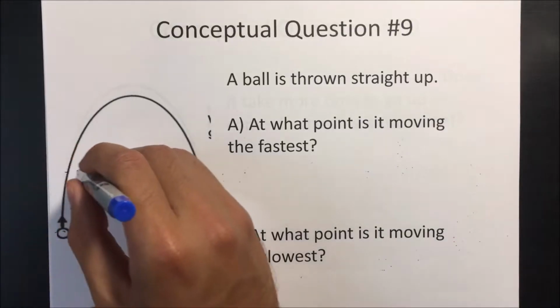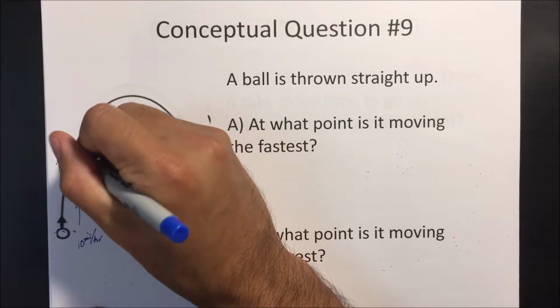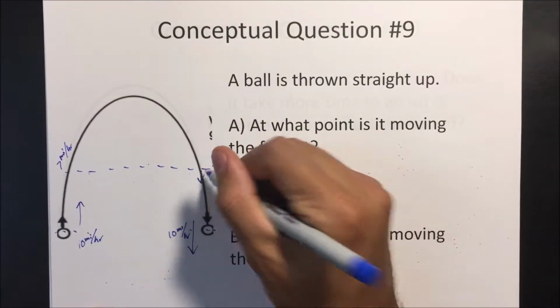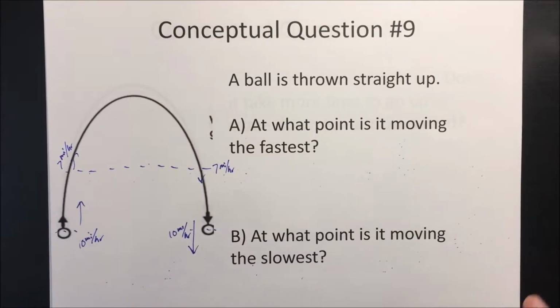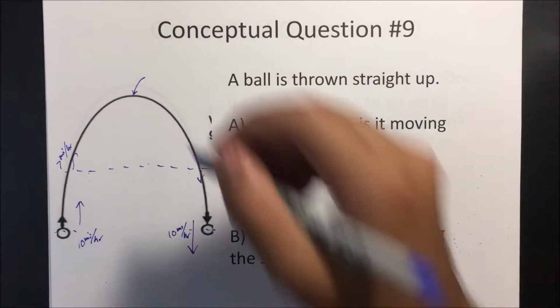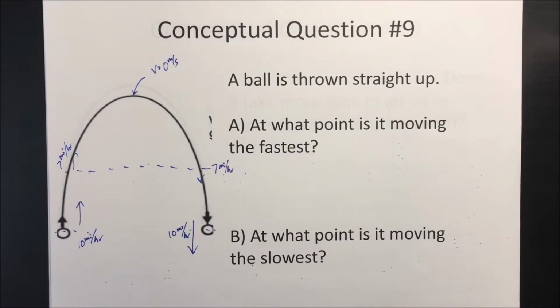Interesting fact is, wherever it's parallel to each other, let's say for example it's 7 miles an hour here, it'll also be 7 miles an hour this way, just going in different directions. Okay? But where it would be the slowest is going to be on top right here. And at the very top, the velocity is actually going to be 0 miles an hour or 0 meters per second.